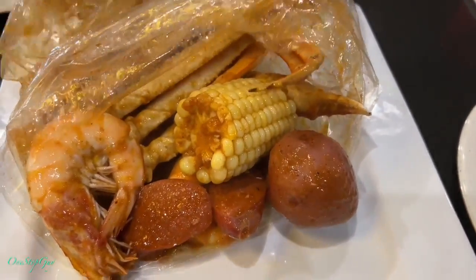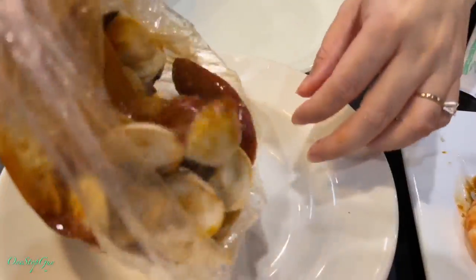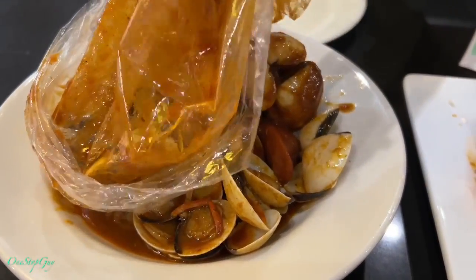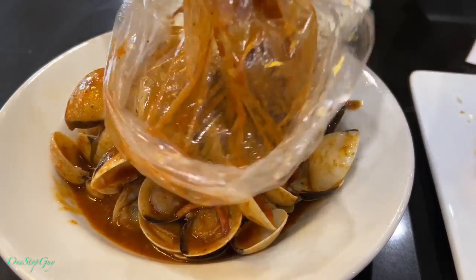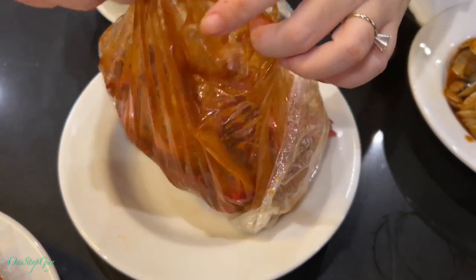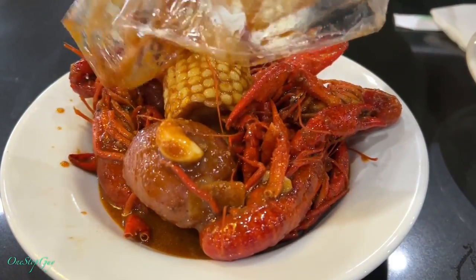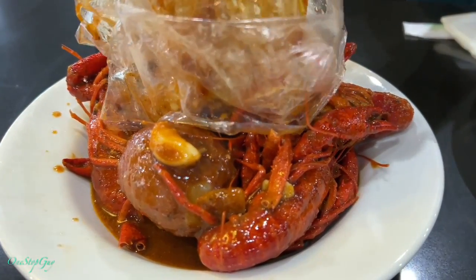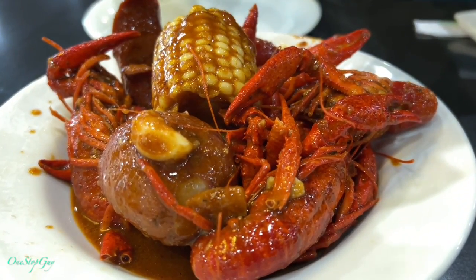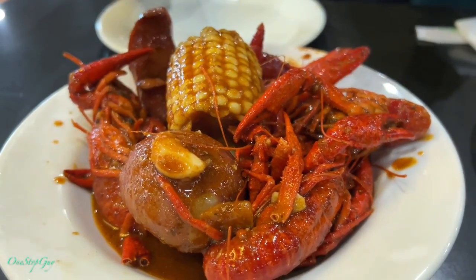Alright guys, so like I mentioned, this is our first time ever going to a seafood boil buffet. We usually go to the regular buffets, but this one is a boil type, okay, seafood boil. And if you guys don't know what it is, it's kind of like this right here. You order a couple of seafood like crawfish, clam, shrimps and all that, and they put it in a bag with a bunch of seasoning sauce and spice level, okay? So if you guys have been to those crawfish restaurants before, like Boiling Crab or Kicking Crab or Firehouse, it's kind of like that, okay?